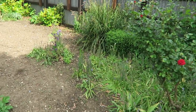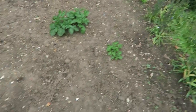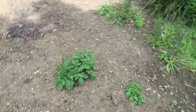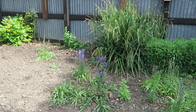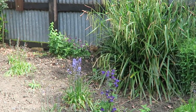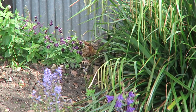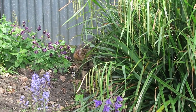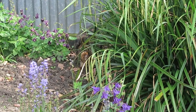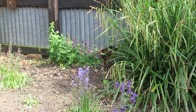Where are you going? She's just gone around the back of the thing. Oh, it's so muddy, I can't walk on the... Where are you going? Aurora! Hello. You can tell the schools have just broken up.